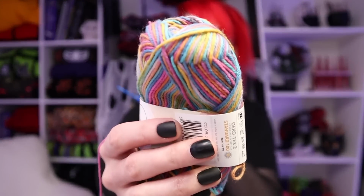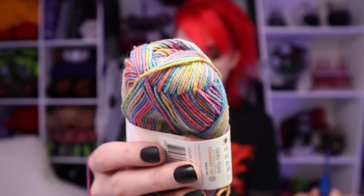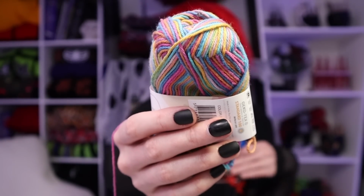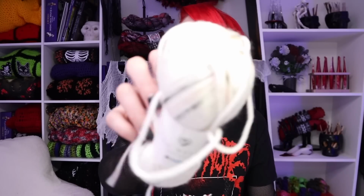I'm getting a little tired. So for the heart, I'm gonna use this stuff. Again, I gotta use every single color that's in here at least once. That's like my goal. It's not a rule, but it's a rule I gave to myself. This will be for the stomach.